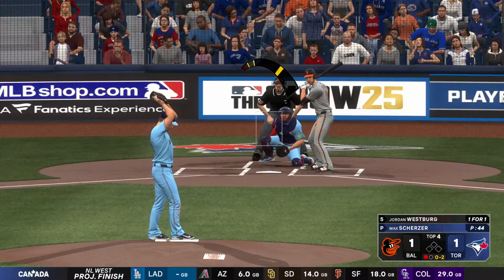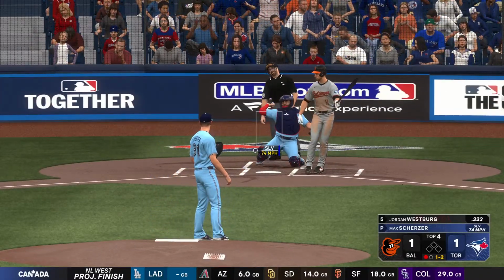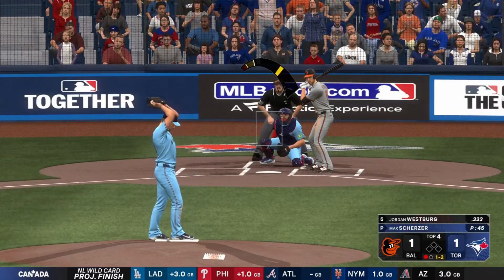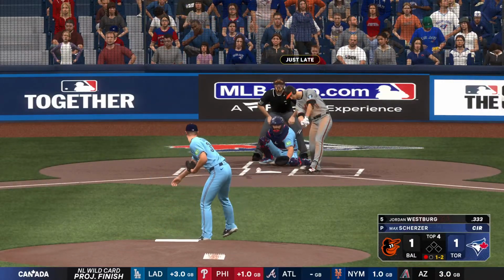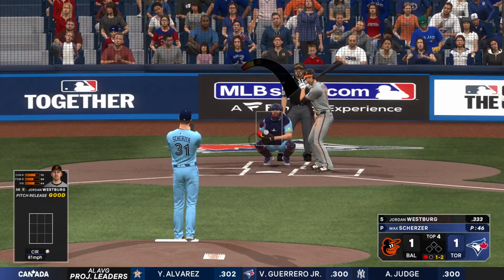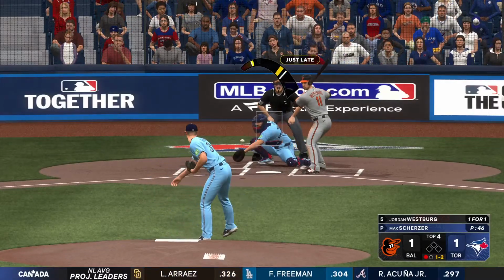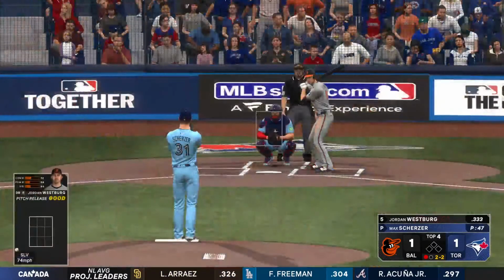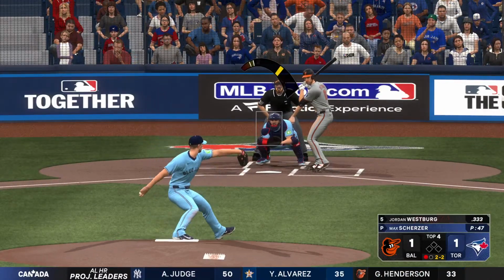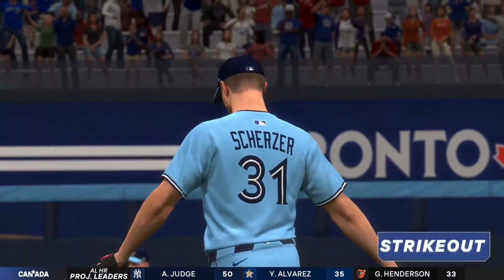And the 0-2. Breaking ball misses down and away. Foul ball, still a 1-2 count. One down, base is empty. 2-2 the count. Scherzer gets the punch out, so he picks up his 6th strikeout of the ball game.